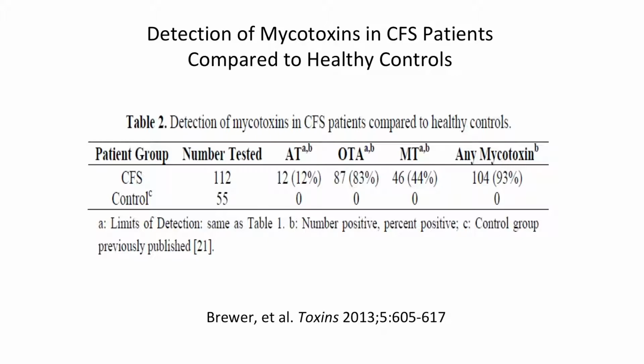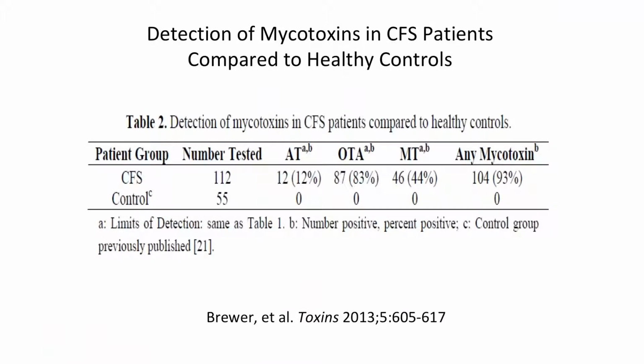And then Dr. Hooper's group at Real Time Laboratories had done a control group. Previously, this was not a simultaneous control group. This was a prior historical control group, but these were people who were healthy and did not have a history of significant mold exposure, and 0 out of 55 had detectable toxins.